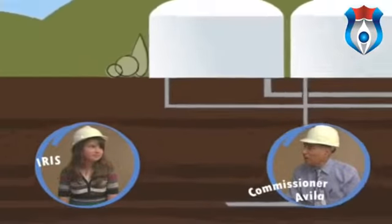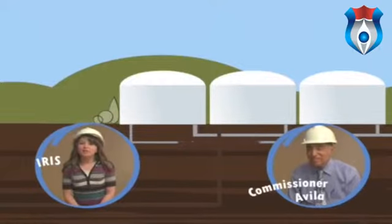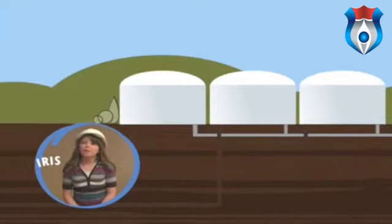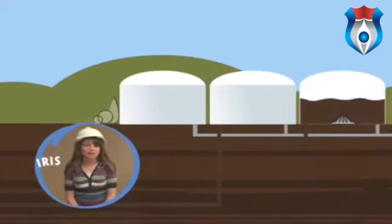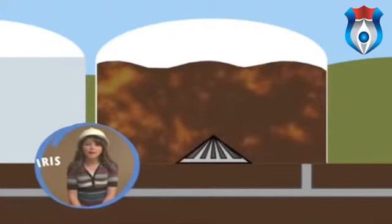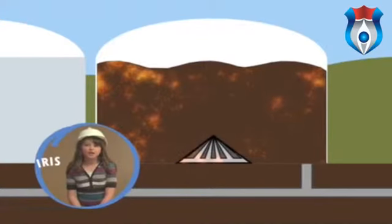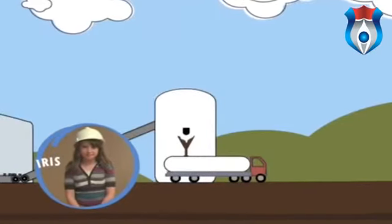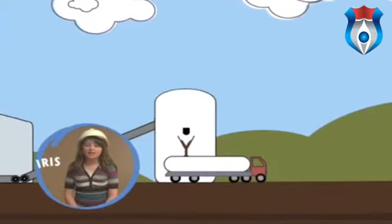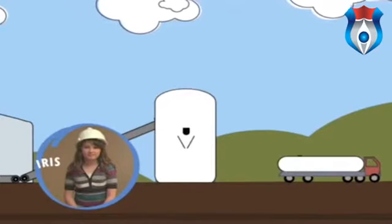How does it become a useful product? Great question, Commissioner. The sludge passes on to the digester where it is mixed and heated to kill bad germs. It's turned into two products. The good bugs turn their food into methane gas, which is converted into energy and used as an energy source at the plants. The other product is biosolids, which is normally used as a fertilizer.